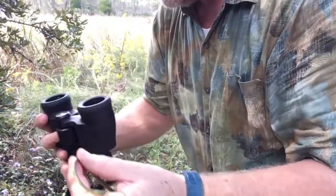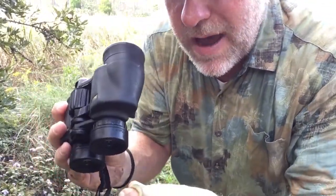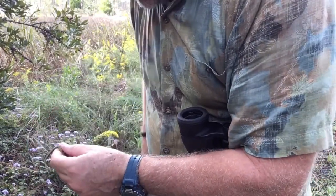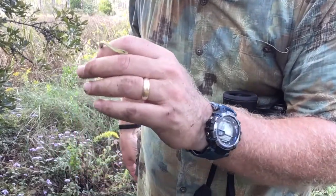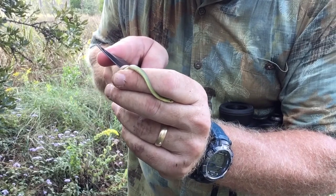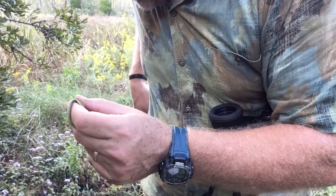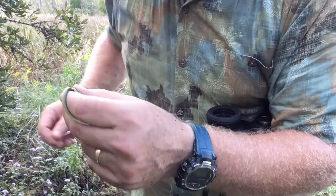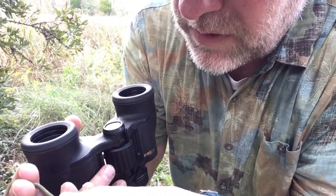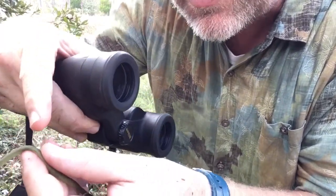All right, little trick. If you've got binoculars and you don't have a magnifying glass, flip them around backwards. You can magnify with binoculars. I'm going to mark my thumbnail with a little line, which gives me a reference point. What I have to do is a scale count on this guy. So I'm going to hold the animal right there, and as I move my hand, I have to count the scales on his back.